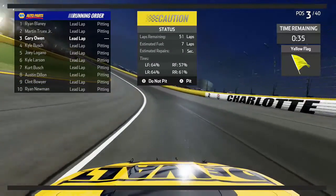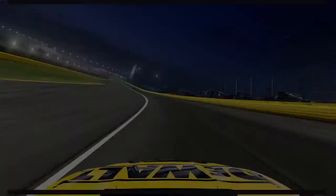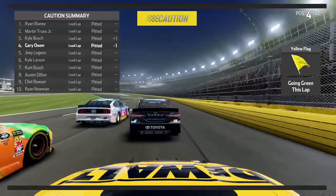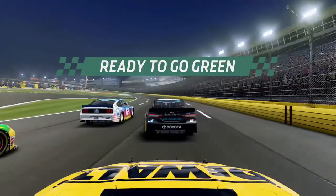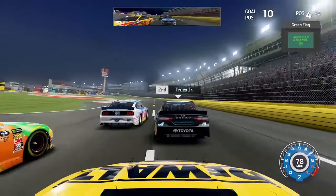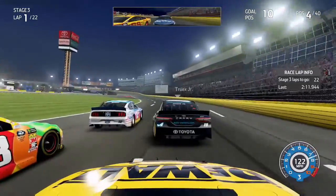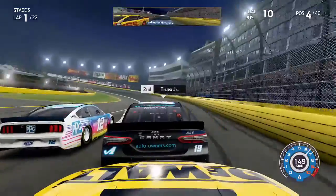We would once again come to pit road to take 2 cans of fuel and 4 tires, as well as a minor repair, which would actually put us back to the 4th position to start this 3rd stage. We're certainly showing some speed here in the Coca-Cola 600 now as we start the 3rd stage as the green flag is out, but it doesn't seem like we quite have winning speed in this car, so we might need some help with that now as we head down towards turn 1, giving a shot to the bumper to our teammate Martin Truex Jr.